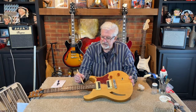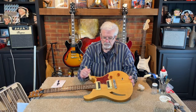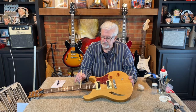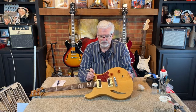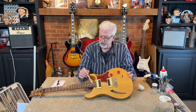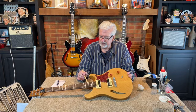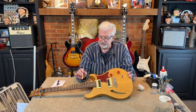String height has to be set right, and the way it's set, by adjusting the bridge up and down, you want to get it as low as possible before the frets and the strings start buzzing. Then you want to raise it up a hair. Now, that's assuming that you've got a straight neck. And a straight neck or a slightly front bowed neck is okay, slightly.